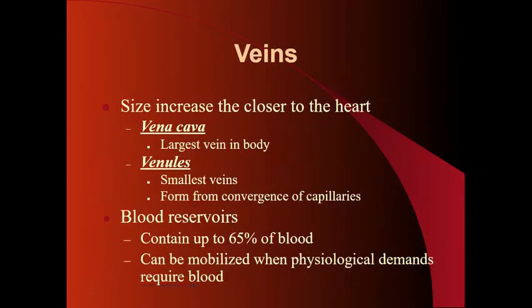Veins increase in size the closer we get to the heart. So the vena cava is the largest vein in the body. That is the vein that is going directly to the right atrium. Venules are the smallest veins. They are the furthest from the heart, and they form from the convergence of capillaries.